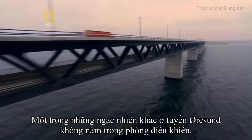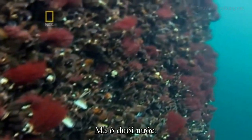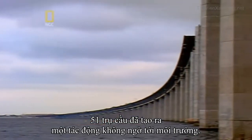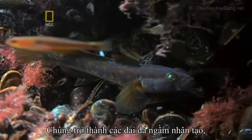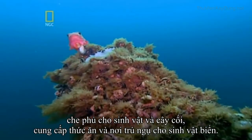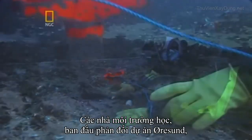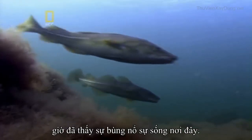One of the Öresund link's pleasant surprises can't be seen from the control room. It's underwater. The 51 bridge piers have had an unexpected environmental impact. They've become artificial reefs, covered in mussels and plants, providing food and shelter for sea creatures. Environmentalists who were originally against the Öresund project now document an explosion of life here.